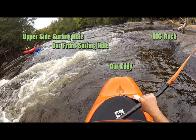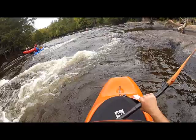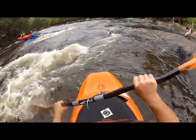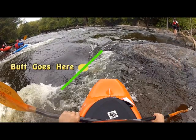Now let us orient ourselves. We have the upper side surfing hole, our front surfing hole, the big eddy, and the rock. Entry is easy. Paddle straight forward to the correct position, then slip sideways over the eddy line. Our target is to position our butt over the midpoint of the eddy line as we slip sideways. Almost everyone does not paddle far enough and only gets their nose over the target, and that will cause you to be rejected or blown backward.